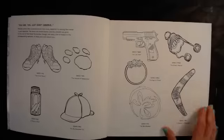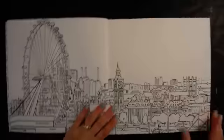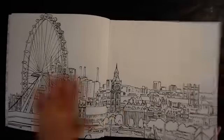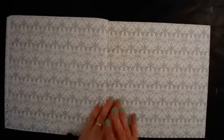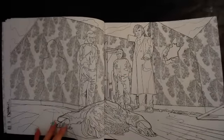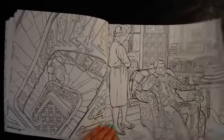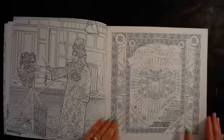So, okay, back to the Sherlock book from Scrappy Pat. There's a close up of the London Eye, and then there's a wallpaper pattern, and then there's different scenes, like here's where they discover the murder and all that, and it's just like one of the stories from the PBS Sherlock Holmes.